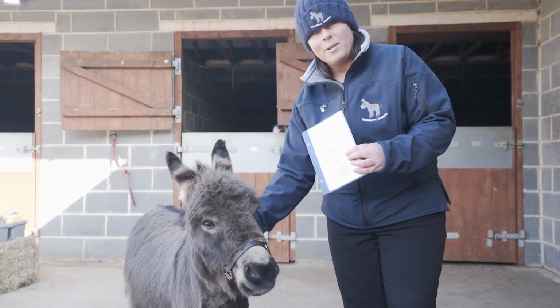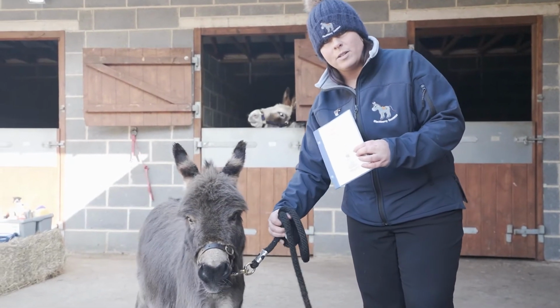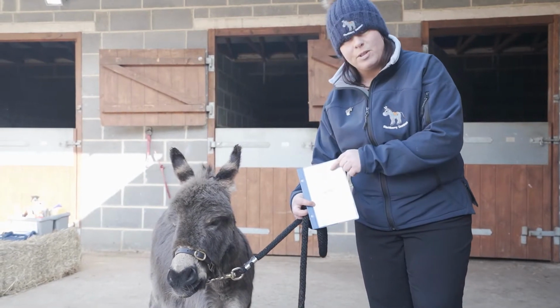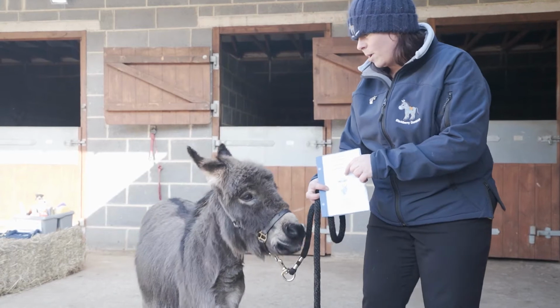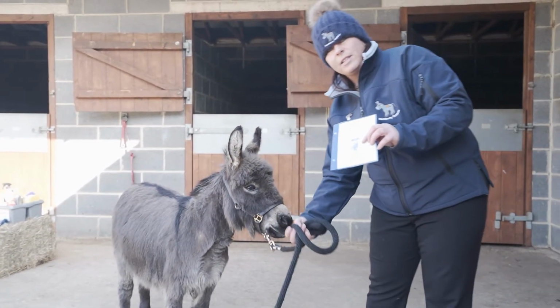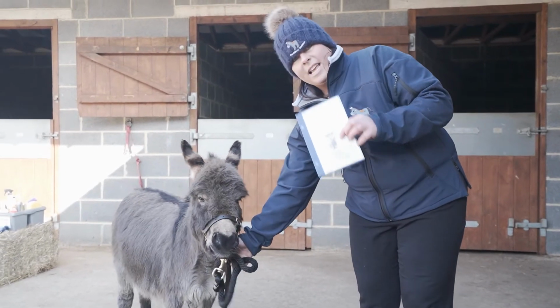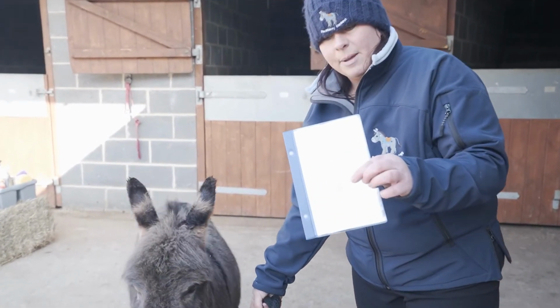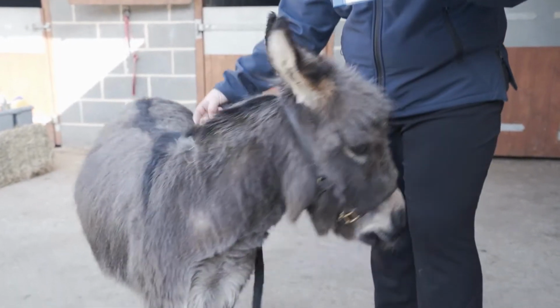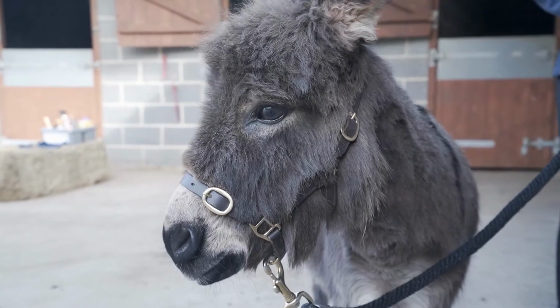This is Teddy's passport. It's the law in the UK for all donkeys to have a passport. When Teddy was born, this passport was issued and it contains his name on the front and a special number which corresponds to a microchip that sits in Teddy's neck here. When Teddy travels out to jobs around the country, he takes this with him so that he can be identified. Although we call him Teddy, his actual registered name is Highbury Super Ted.